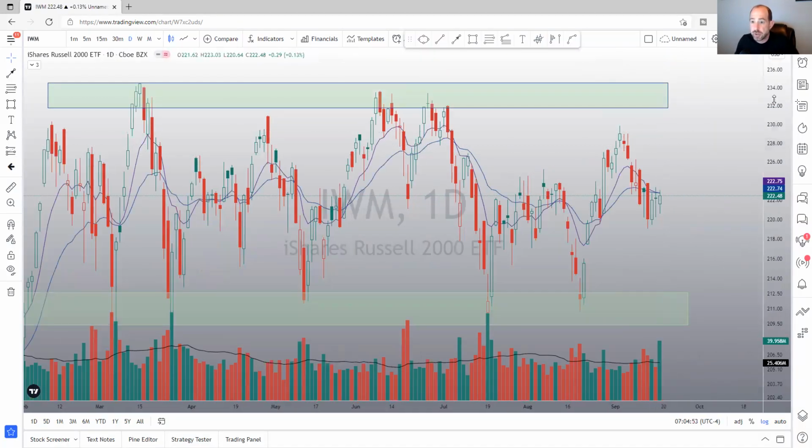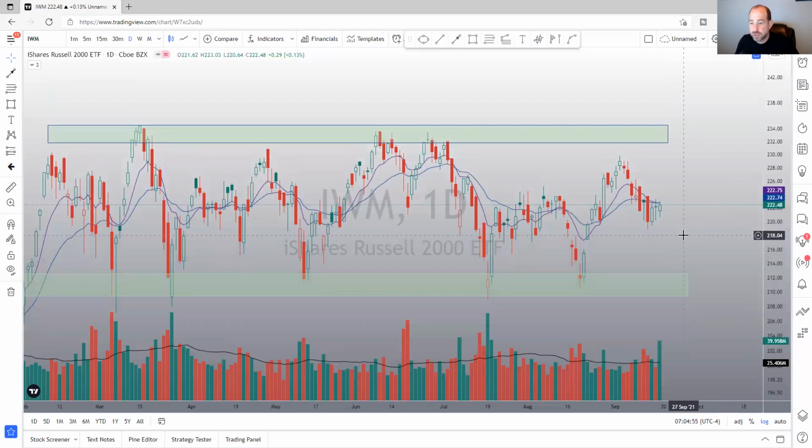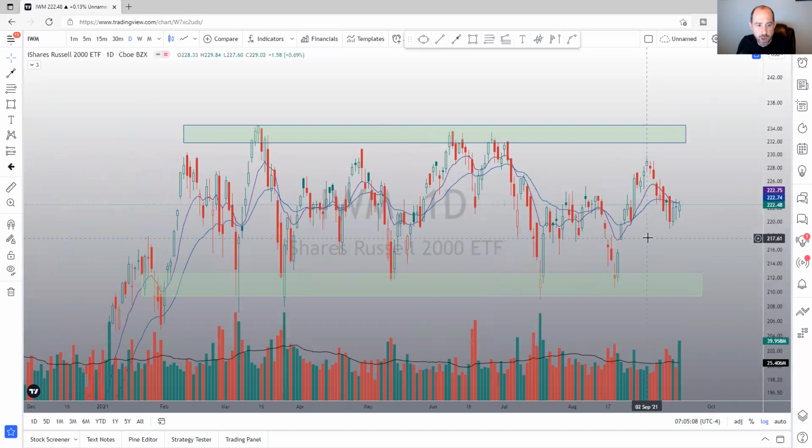It just seems that way. So here's IWM, which eked out a small gain on Friday, but again, it's underneath all the moving averages and just doesn't look very good. And I think retesting this 211-ish area is likely.